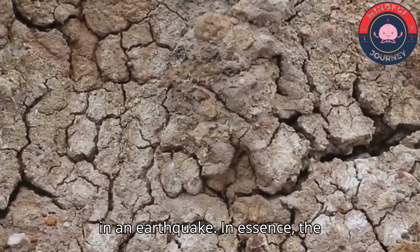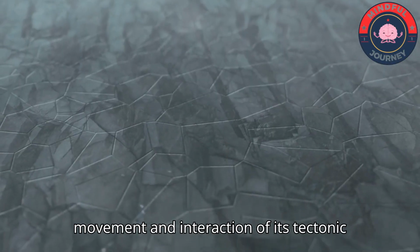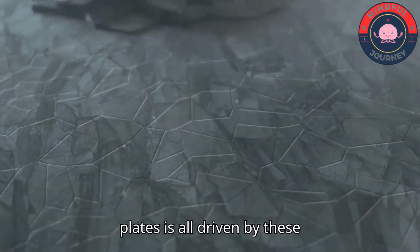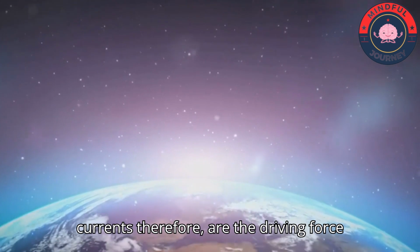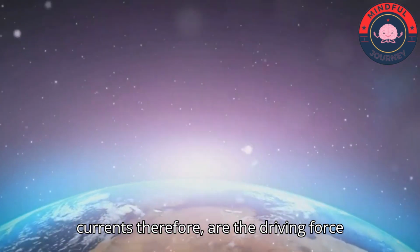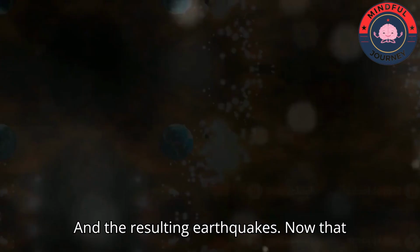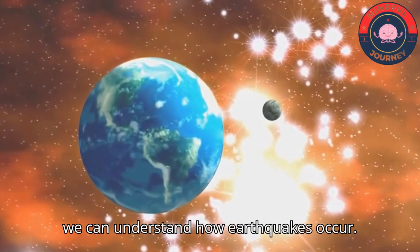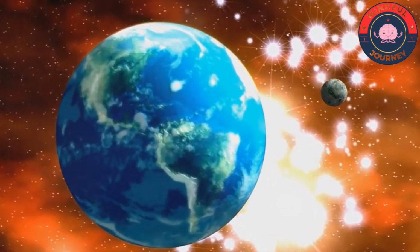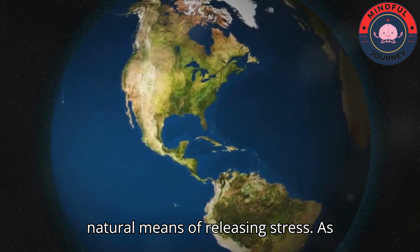In essence, the Earth's dynamic nature, the constant movement and interaction of its tectonic plates, is all driven by these convection currents. These convection currents, therefore, are the driving force behind the movement of tectonic plates and the resulting earthquakes. Now that we know what drives the tectonic plates, we can understand how earthquakes occur. Earthquakes, in essence, are the Earth's natural means of releasing stress.